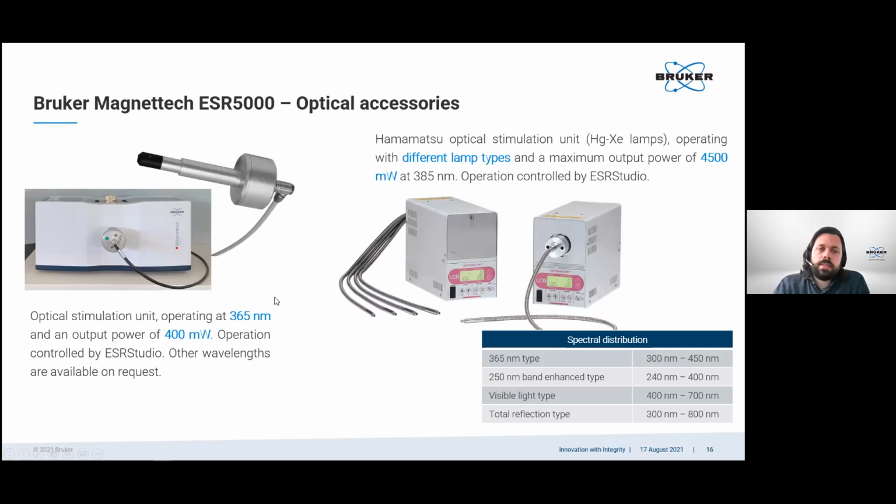The other accessories I want to present you are the optical accessories. And here on the left side, you can see the optical stimulation units. These are rather compact accessories that operate at a single wavelength. For example, with an output power of 400 milliwatt, it's 365 nanometers, and other wavelengths up to 800 nanometers are available on request.